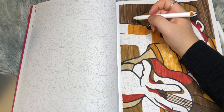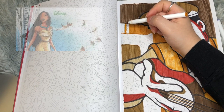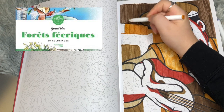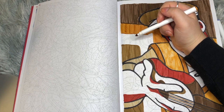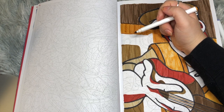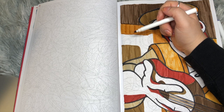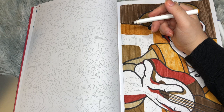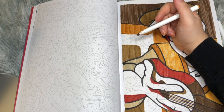So, moving right along, they also came out with a book in January that is called Large Disney Fairy Forest Blocks. So blocks is the type of book. And the description for this one reads, Disney masterpieces abound with fascinating and beautiful enchanted forests. The gentle rustling of the thickets, the smell of sweet sap carried by a light breeze, the joyful lapping of a nearby river. You could believe it. Your favorite heroes walk through them in joy and good humor throughout this book and invite you to join them through 60 soothing and rejuvenating coloring pages.